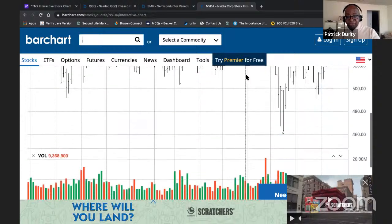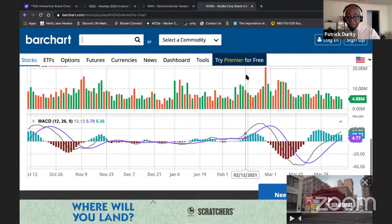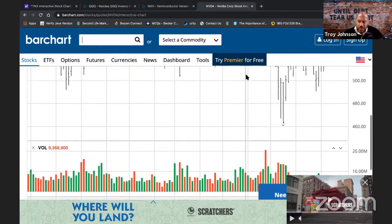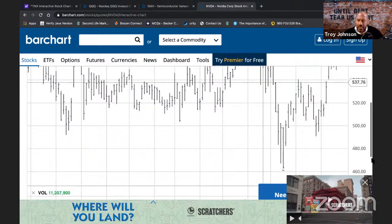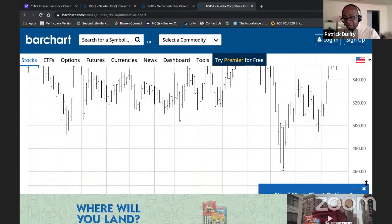Not sure if you can see this fairly clearly. I might have blown it up a little bit too quickly. But anyways, there's a little symbol at the bottom. If you can X out, it says scratchers or something down in the bottom. Oh, I'm sorry. Yeah.